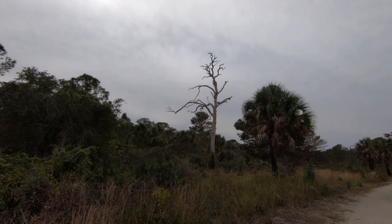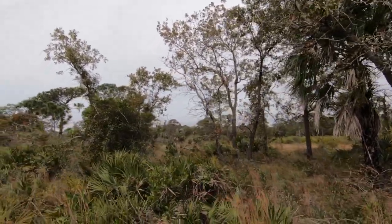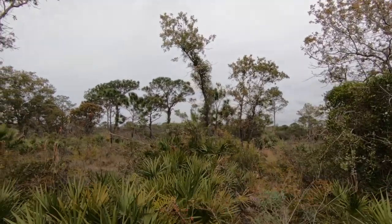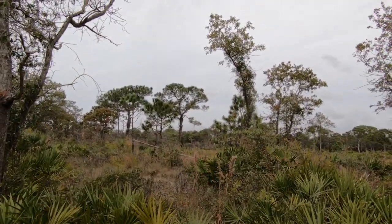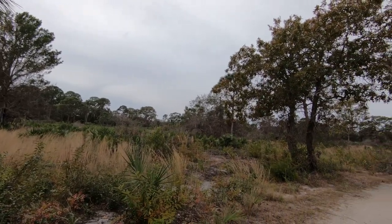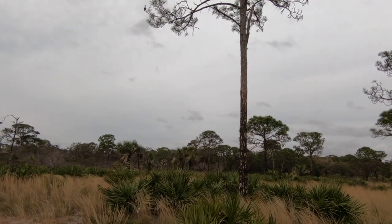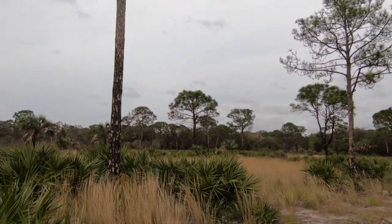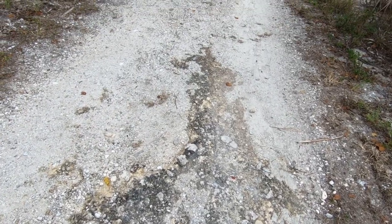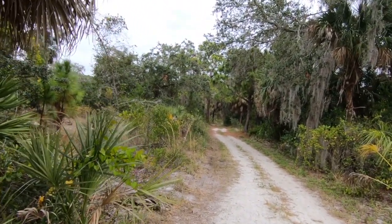Look at that old spooky tree. This place is just loaded with gopher tortoises everywhere. I see their holes. What a great place to live for them. You can see there's some old limestone roads back in here. There used to be a lot of homesteads back in here in the late 1800s, early 1900s.